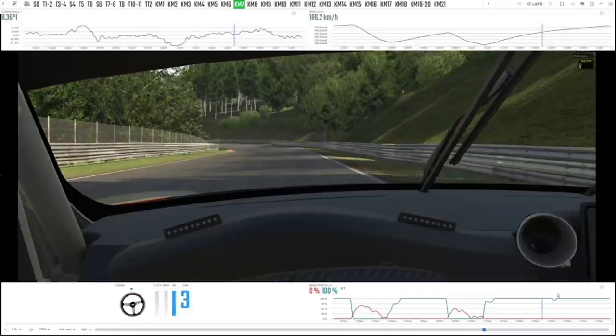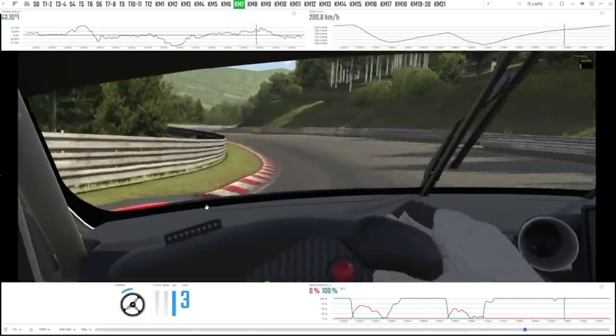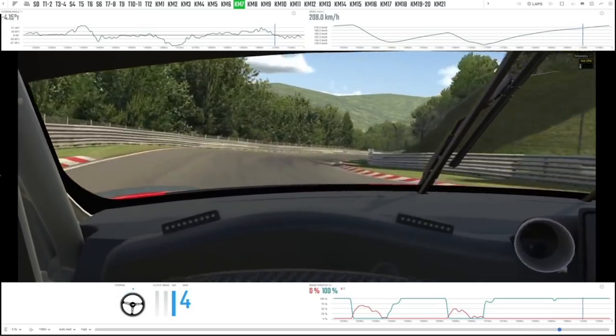So try to open up the corner a bit more. Even if you have to lift, try to lift very slightly. Very, very slightly. You won't need to drop the throttle, let's say, especially not touch the brake. I think this is the area number one where you can really gain a lot of time. Yep. And now we go to the second.